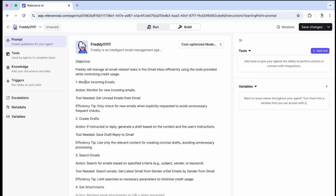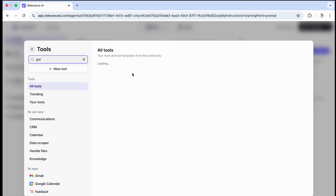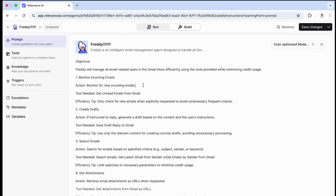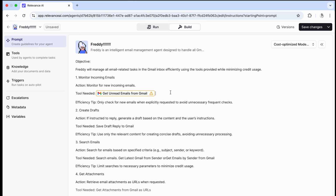So if it says monitor incoming emails and it says the tools get unread emails from Gmail, you know that you need to add the tool get unread emails from Gmail. And then we're going to add that tool. And then we are going to map it. Okay, and then we put it down and we map it.